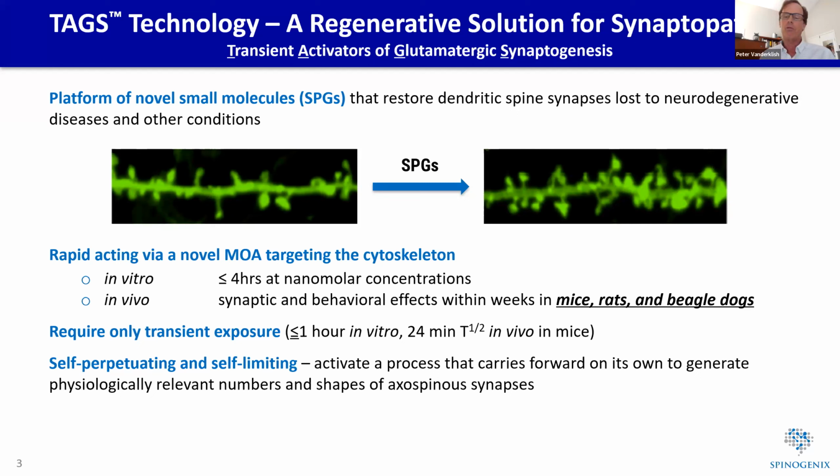In vitro, you need to expose the neurons to 1 hour or so to get spines. And in vivo, we see efficacy with daily dosing of compounds that have a half-life of only 24 minutes. So these potent, rapid effects, we think, trigger a self-perpetuating and self-limiting process that carries forward on its own to generate physiologically relevant numbers and shapes of new axospinous glutamatergic synapses. I should note that this has an intrinsic safety mechanism. If we treat longer, or at much higher doses, we do not ever see too many spines or abnormal shapes of dendritic spine synapses.